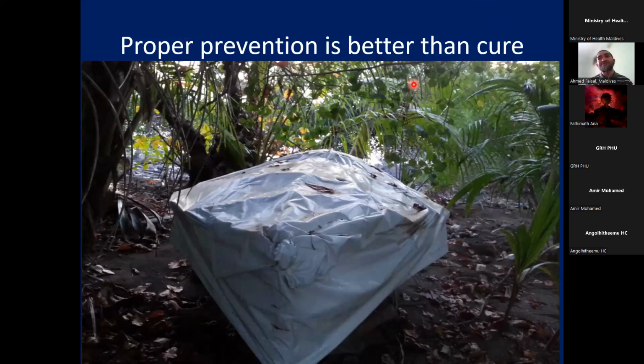Otherwise, many times what happens is that the message given may not actually get through to people. For example, this one: when you are trying to prevent mosquito breeding indoors, it's very important not to cover something with something like this, because even these small pockets can have a lot of mosquitoes, so it's not a very good approach. So we need to guide them accordingly.